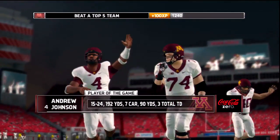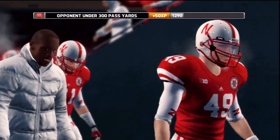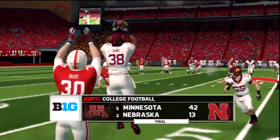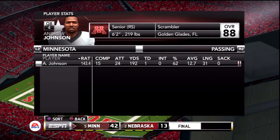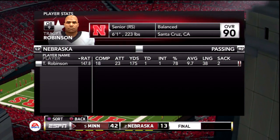4 games in a row on the road, 4 straight victories, and today in dominant fashion. You don't see too many games like this. Very competitive and low scoring in the first half, a 7-6 score. And then Minnesota hit the ground running in the second half as Nebraska had no answer for the offense nor the defense, and Minnesota gets a 42-13 victory.